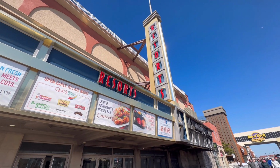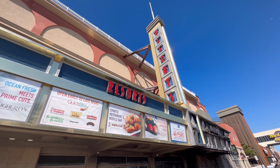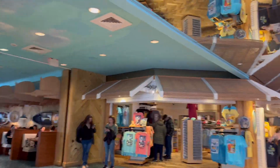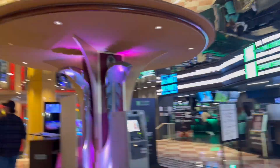Next up is the Resorts Casino. As we enter into Resorts, there you will also find the Margaritaville restaurant to the left. It's also a gift shop as well. And further in, you'll find other eatery as we enter the casino floor.